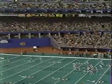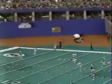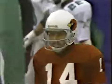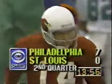It's a pretty good-looking kick. Did it make the corner? Touchback. Eagles will take over the ball on the 20-yard line. 7-0.